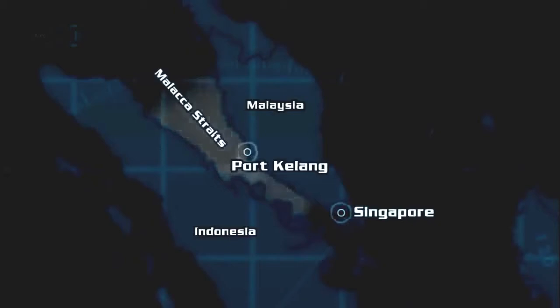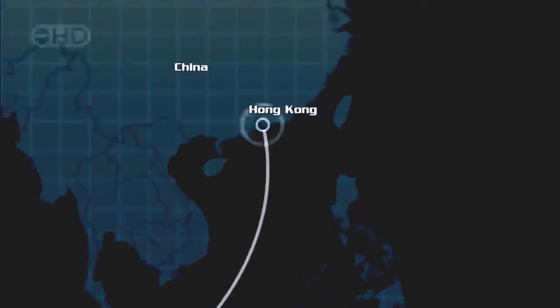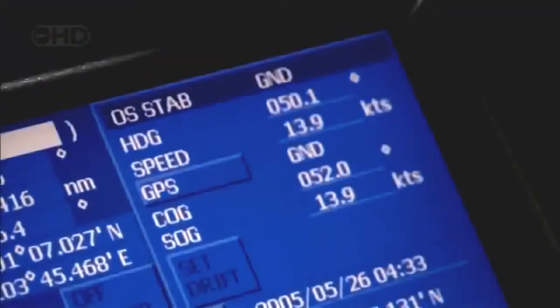Right now, the Atlanta is in the Malacca Straits, heading from Port Klang, Malaysia to Singapore, then north to Hong Kong. It's a hectic schedule on a crowded route.